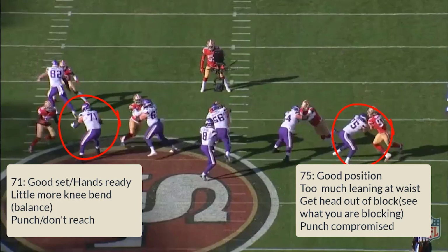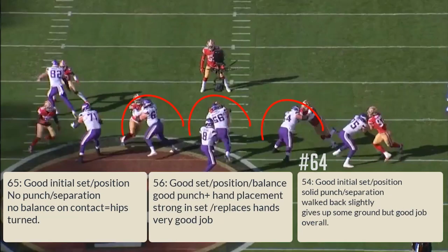some kind of physical challenge to them, or they're going to eat you alive. Now, on the right side, 75 is in good position, but look at him. He's bending at the waist. He's got his head in his block. He's looking down, and you've got to be able to see what you're blocking. He's got his knees over his toes, and it's just not something that's going to allow him to take on a Pro Bowl defensive end like Bosa. You're setting yourself up for disaster.